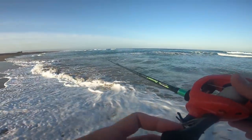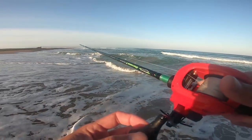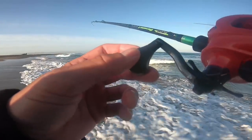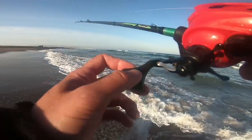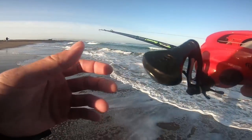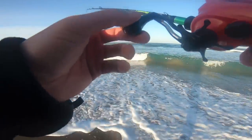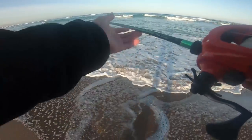So this is spot number three. Again, guys, the thing is if you're not getting them within like the first 10, 20 minutes, always consider just moving. I have a lot of friends up north, that's all they'll do. They'll walk miles and miles.